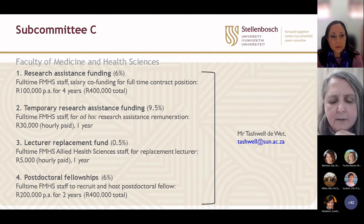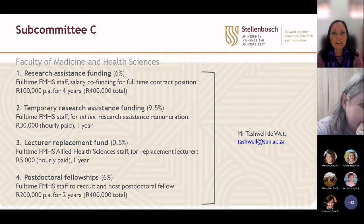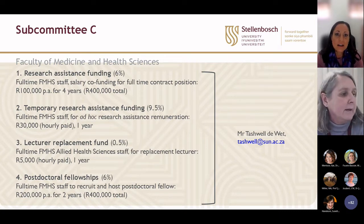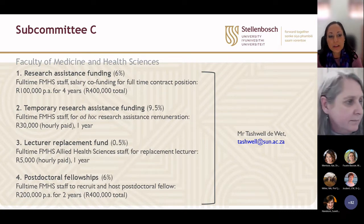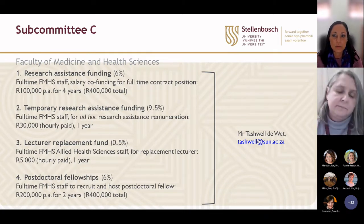So Marlene already sketched the scenario of the funding restriction, which is a reality also for Subcommittee C at the Faculty of Medicine and Health Sciences. But I can share with you today we have 8 different funding streams that we can afford from Subcommittee C.